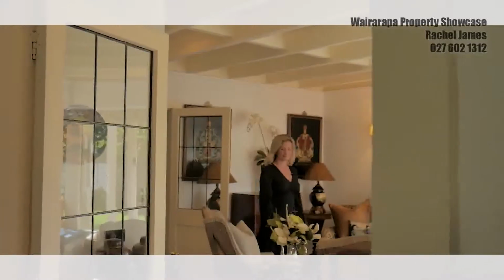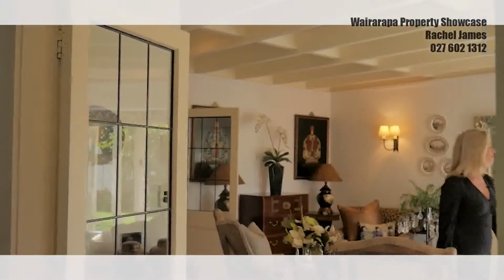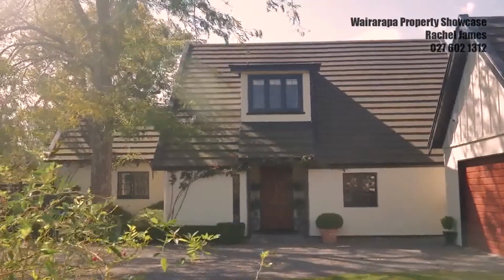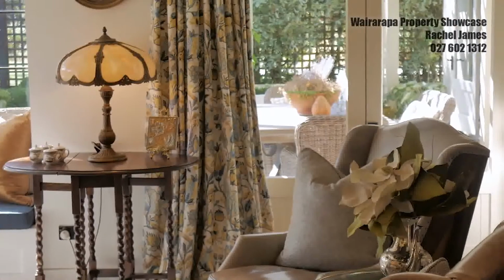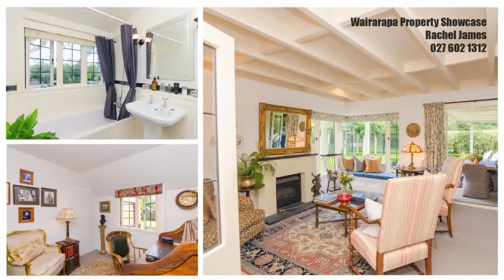Arguably in one of Greytown's prettiest streets is the often admired and very charming 17A Jellicoe Street, which was designed by the renowned local architect, the late Max Edridge. The home comprises three double bedrooms and two full bathrooms, a formal sitting room, an office, and an open plan kitchen, dining, living room.